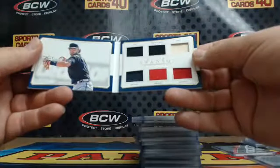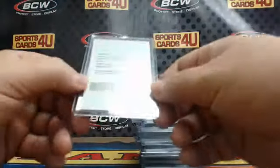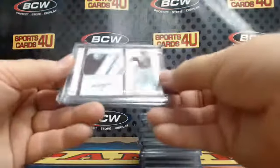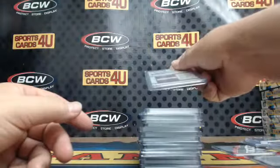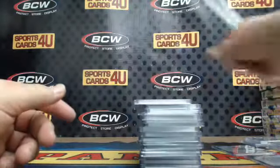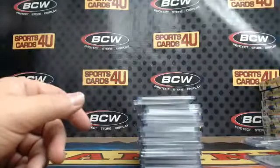Armory to 99, Braves, Dansby Swanson. Hat, sweatshirt, bat, jersey, socks, jacket. We have one redemption. Six swatch signatures, card number 49, Dodgers, Corey Seager. Collegiate autograph patches to 99, Padres, Hunter Renfro. To 49, Cardinals, Luke Weaver. Rookie patch autograph to 99, Royals, Jorge Bonifacio. Signatures to 99, Burt Campaneris, A's.